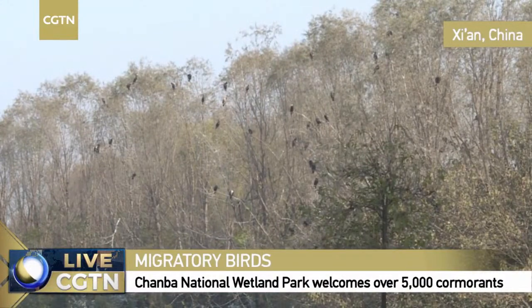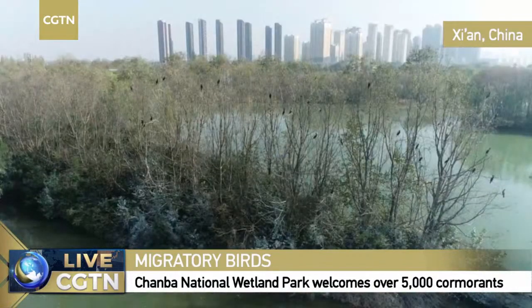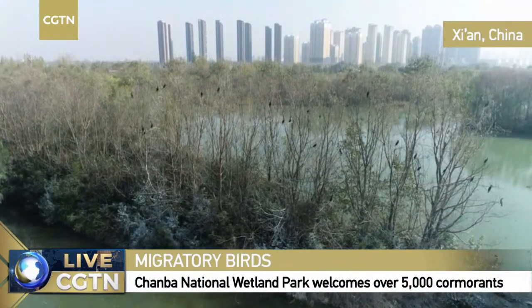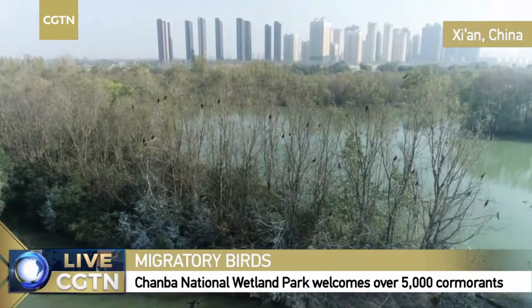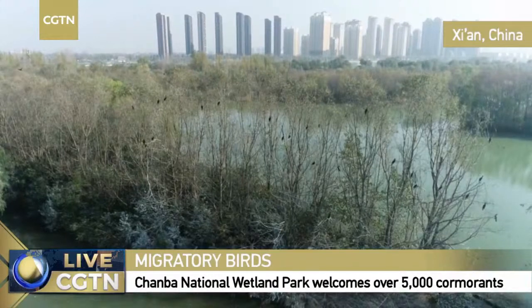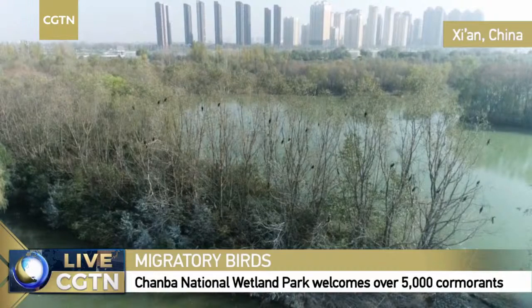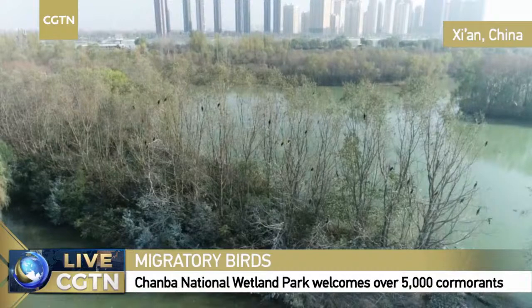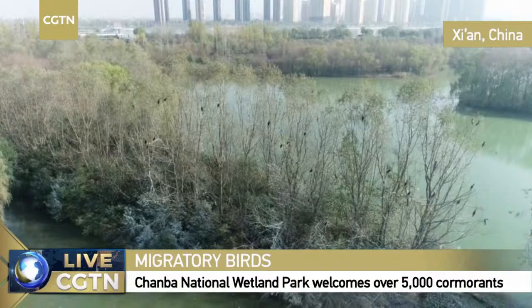I think the temperature here, as you mentioned, is substantially lower than the other parts, because the vegetation here is much more intense and concentrated than the other areas. And the water surface is also bigger than the other areas. That's why we would feel colder.